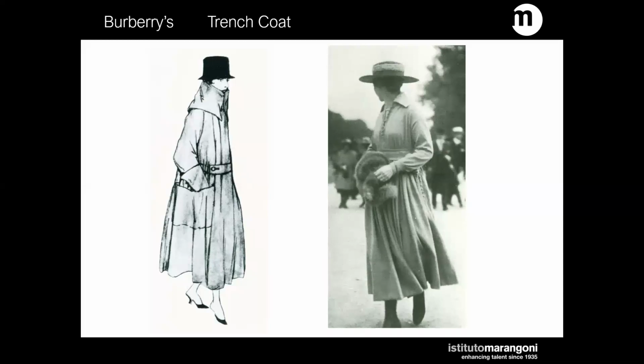When the war broke out in 1914, the British government asked Burberry's to create a coat for the British officers. We know that the First World War is also called the War of the Trenches, because we had these trenches that were dug into the earth, and this is where the soldiers were living, shall we say, and it protected them. So that was a new kind of war strategy that was experimented during the First World War. And so the coat was supposed to keep the British officers warm and dry when they were in the trenches.